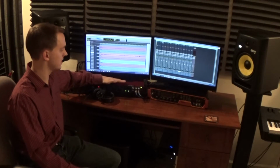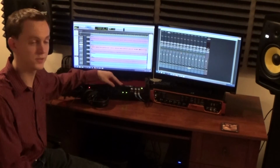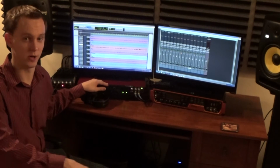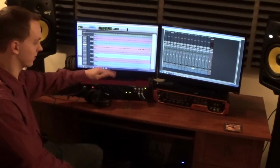This, for our interface, is the Scarlett 18i20. This allows us to record up to 8 channels at one time. It doesn't matter whether you have a full band in the room, everybody's got to record at one time, or you're only recording one thing at a time. When you have 8 channels, you can do it with this machine. It does a great job.